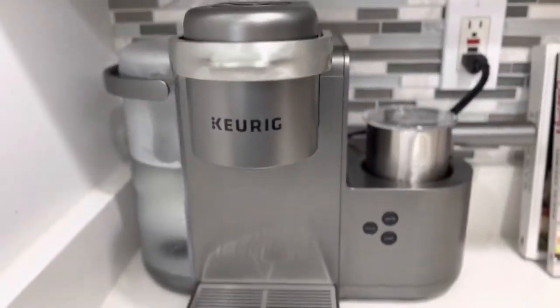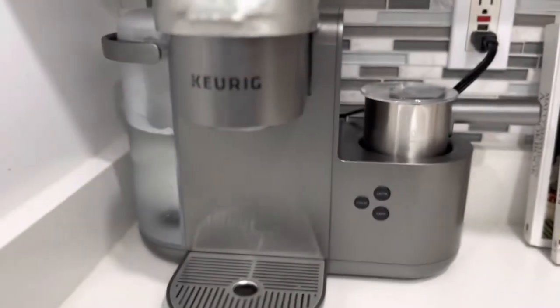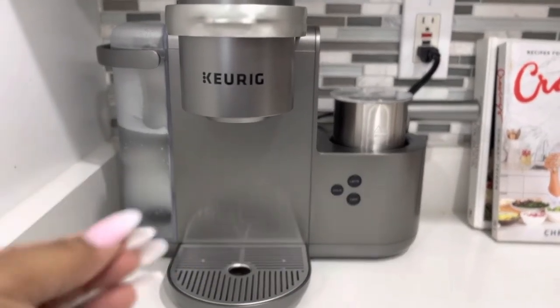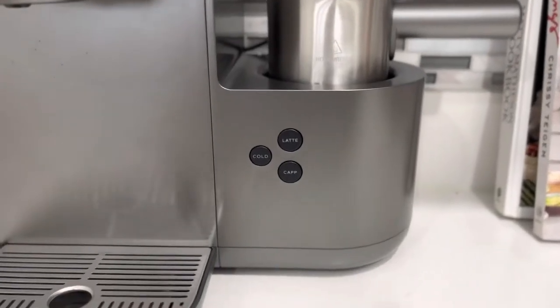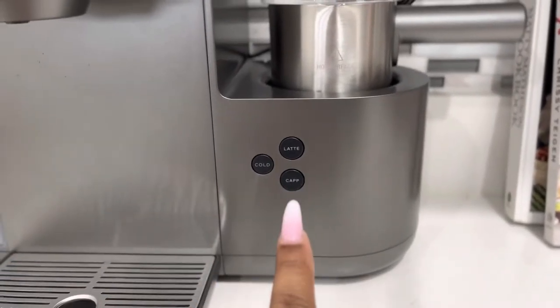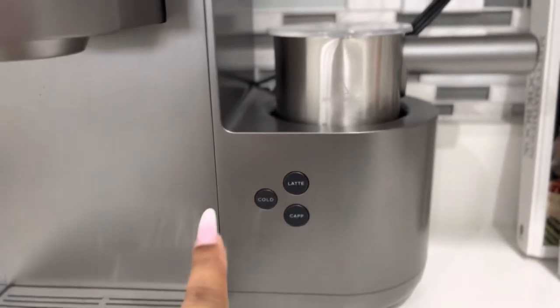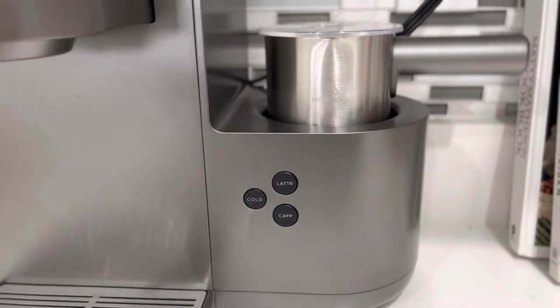All right, so before we start, guys, I'm going to tell you what I do know about this Keurig. Listen, if you have one, please give me tips and tricks in the comments. Please, please, please. But from what I've learned, what I'm most excited about is the fact that I can make lattes and cappuccinos using this mechanism. I can also make them cold, which I will do because I love cold drinks, if you can't tell.